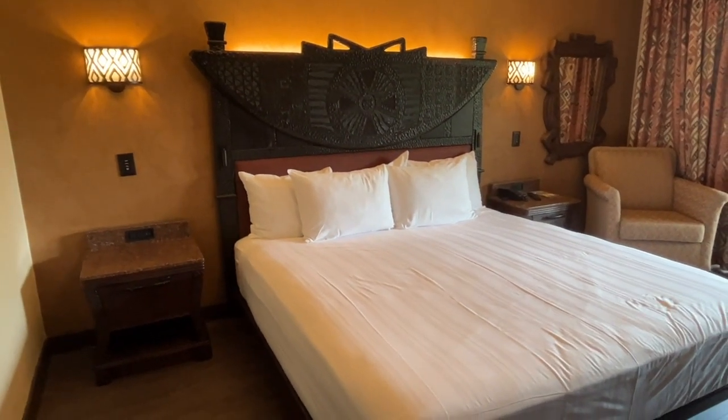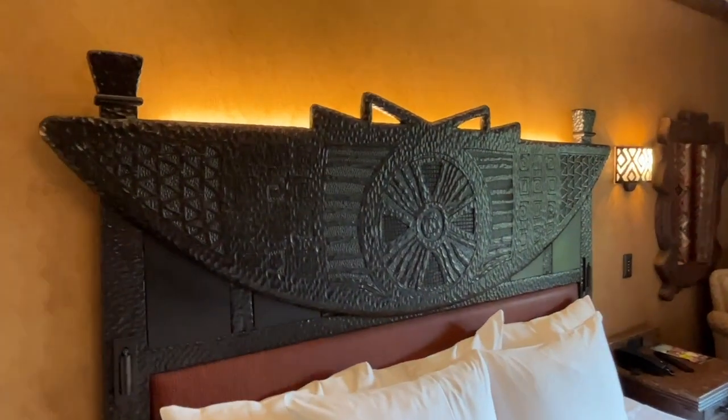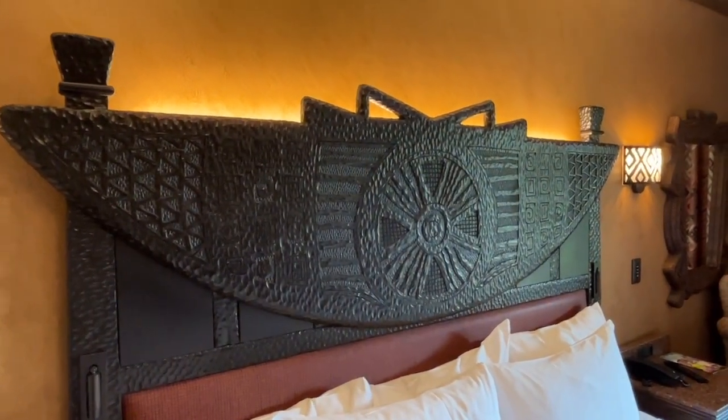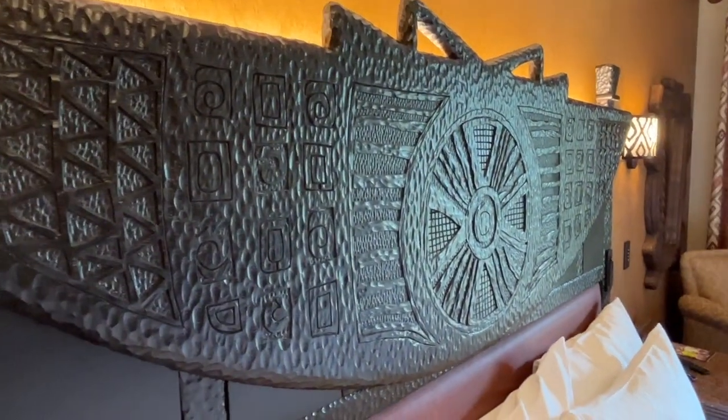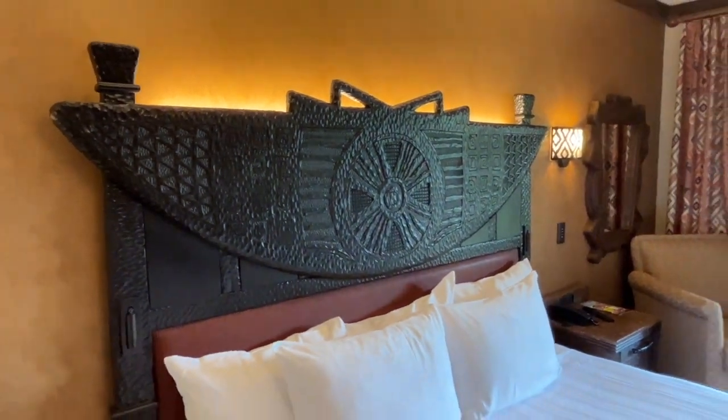We've got a great king size bed with what a beautiful headboard this is. It is like carved wood. That is real wood, that headboard is, and it really is carved into there. You can hear that. It is a breathtaking piece.